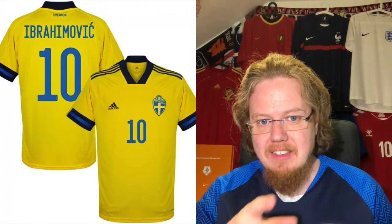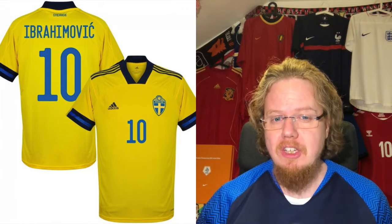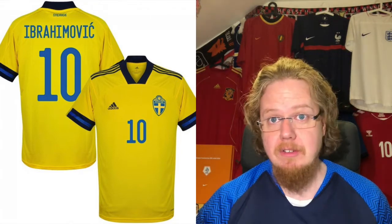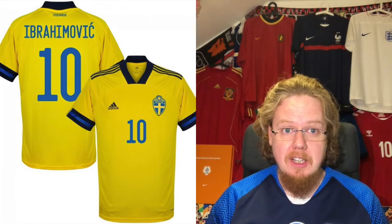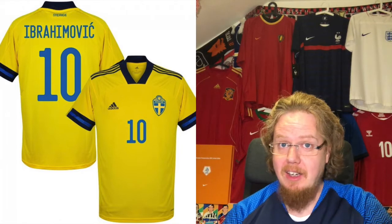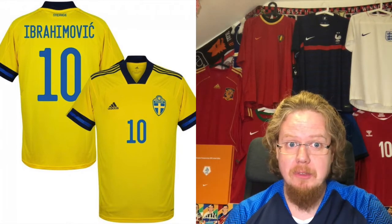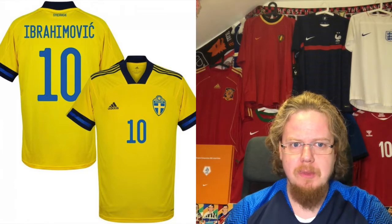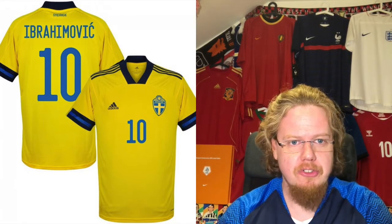I think it comes in this lighter blue color, which kind of redeems it a little bit. I know Ibra is not at the Euros, but those are the only names that I could reliably find in this configuration. And spoiler, I'll get another one with a different number. Ibra is not wearing 10 anymore for Sweden, and unfortunately won't be at the Euros.